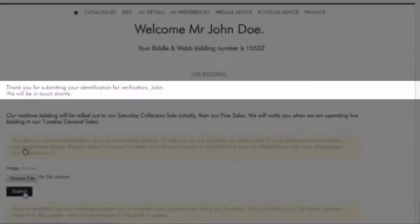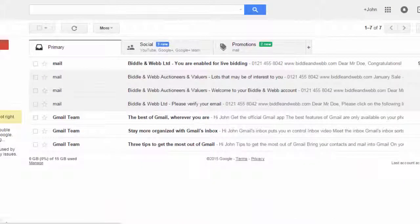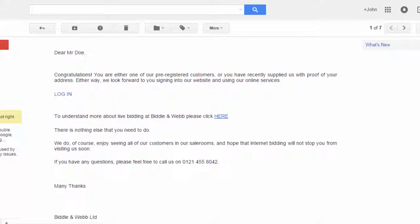At this point, all you have to do is sit back and wait for us to match your details. We endeavour to do this within the hour, although at busy times it can take up to one working day. As soon as we have matched your proof of address against your details on our system, we will send you a confirmation email. And that's it. You are signed up to use our live bidding service.